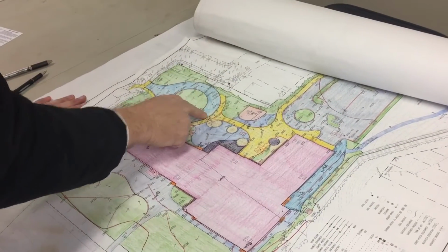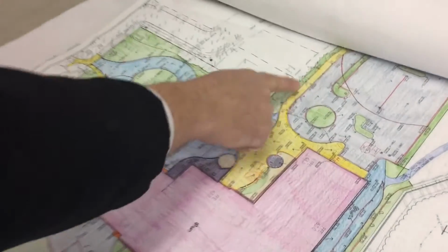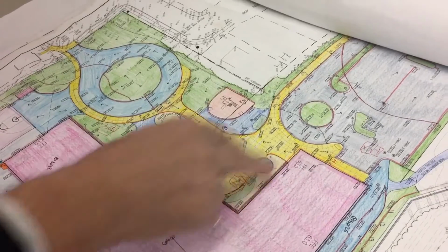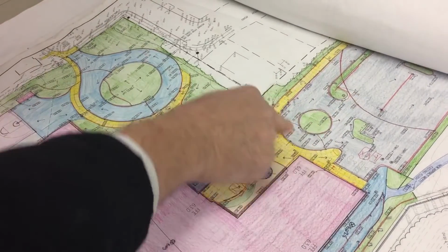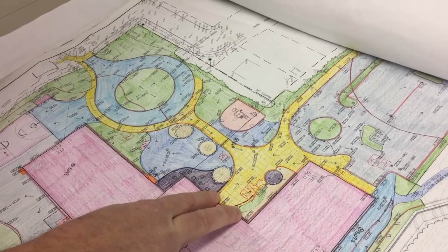The bus loop is here. Once you drop kids off, they do not have to cross over a driveway or a parking lot to get into the building. And the same from the other side. When they're dropped off by their parents, they have a direct access to the building.